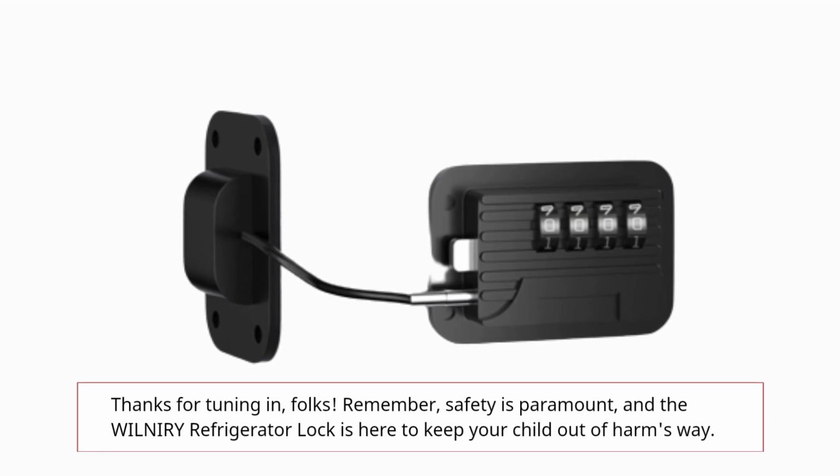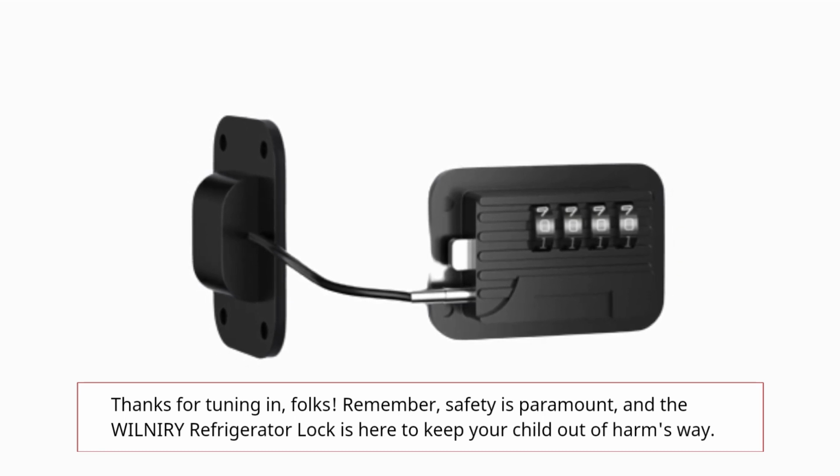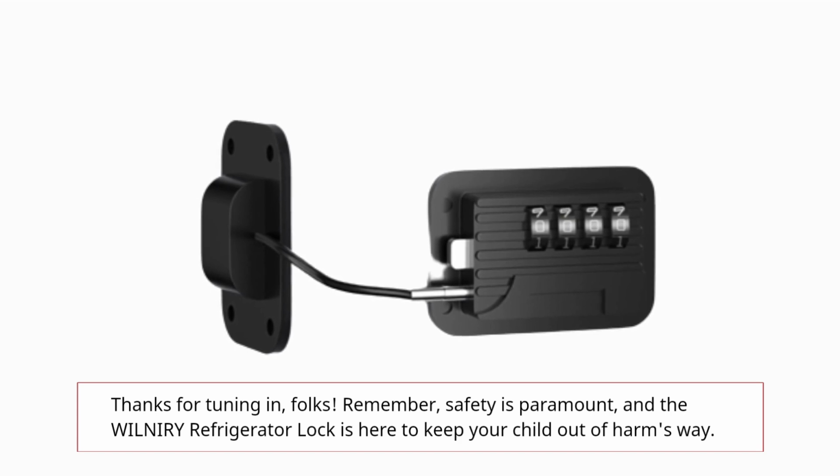Remember, safety is paramount, and the WILNIRY Refrigerator Lock is here to keep your child out of harm's way.